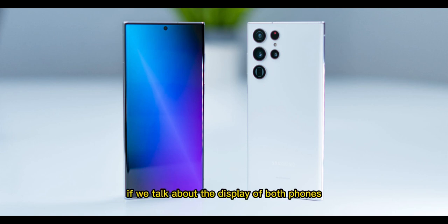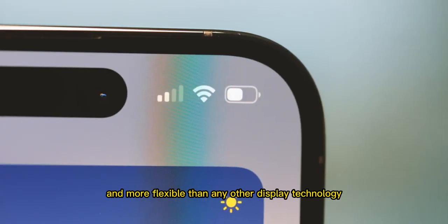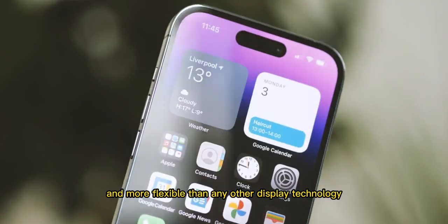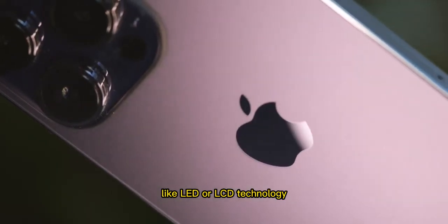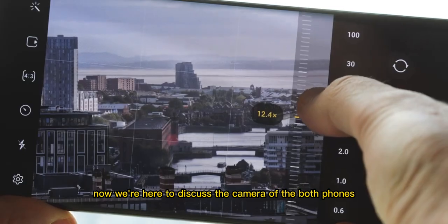If we talk about the display of both phones, we have a 6.8-inch Dynamic AMOLED 2X curved display in Samsung. Basically, AMOLED provides incredible performance and it is thinner, lighter and more flexible than any other display technology like LED or LCD technology.